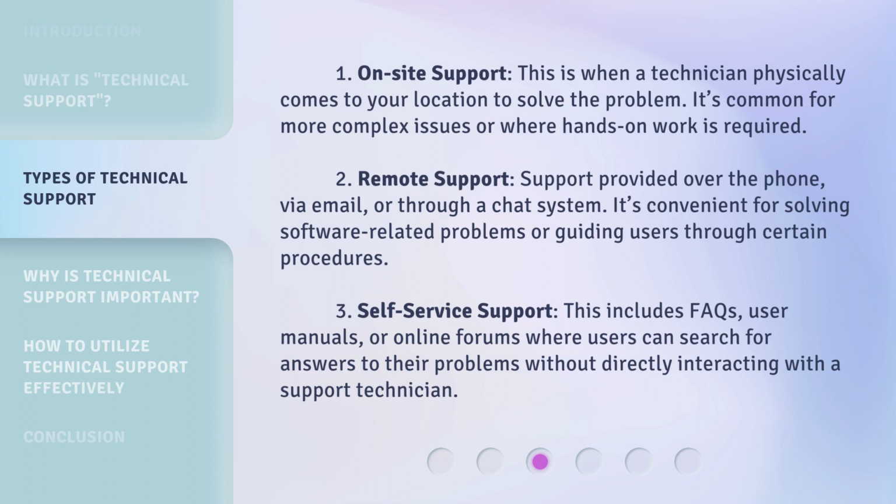3. Self-service support. This includes FAQs, user manuals, or online forums where users can search for answers to their problems without directly interacting with a support technician.